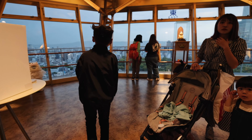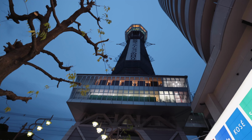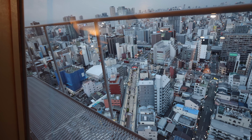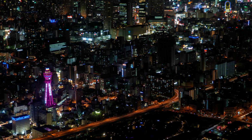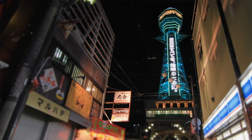This is Tsutenkaku Tower, the defining landmark of Shinsekai. It may not look very tall, but it has a lot of history and charm. Actually, it's very tall. This tower was built in 1912, inspired by the Eiffel Tower in Paris. It was once the tallest tower in Asia, but it was destroyed by a fire during World War II.